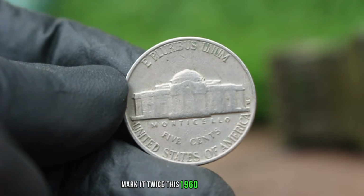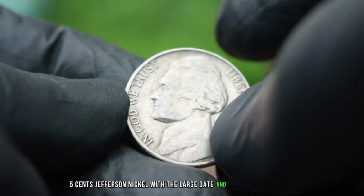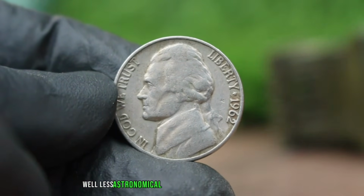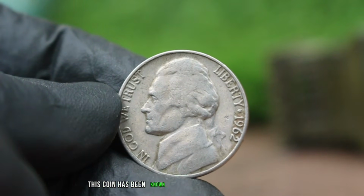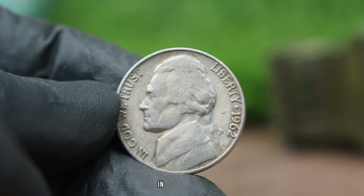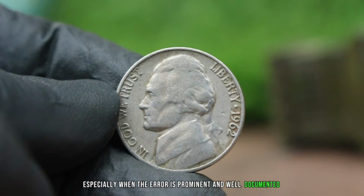Market-wise, this 1960s Monticello 5-cent Jefferson nickel with the large date and D mint mark error commands impressive prices. While less astronomical than the 1960s cut line error coin, this coin has been known to reach values of over $474,000 in top auctions, especially when the error is prominent and well documented.